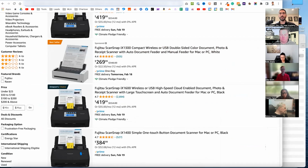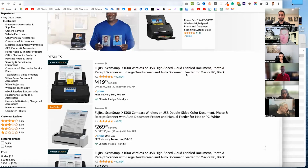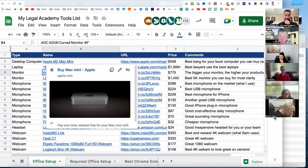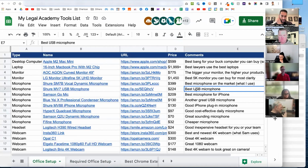But it seems like the ScanSnap guys aren't having issues with it, and probably this would be potentially better if you've been, okay. Yeah, positive stuff. Okay, sounds good. So those are required, but let's go down the list for other stuff that is not as required, but pretty recommended.